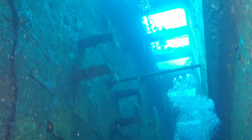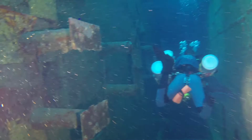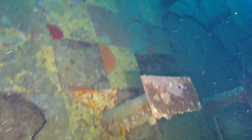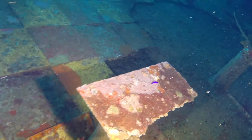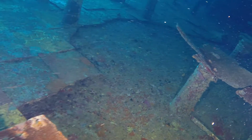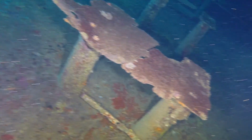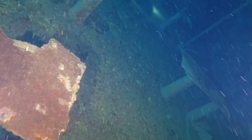As you enter the dining room, you can see the pedestals sitting up where there would have been, I would guess, some sort of cheap plywood or something, which is long since gone. There are a couple of remnants, as you'll see, of the plywood or MDF or whatever it was, still on a couple of the tops. And you can see the lino tiles which adorn the floor.